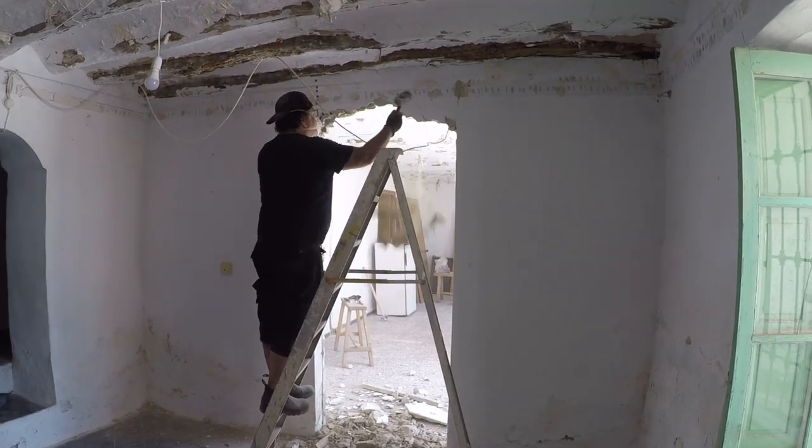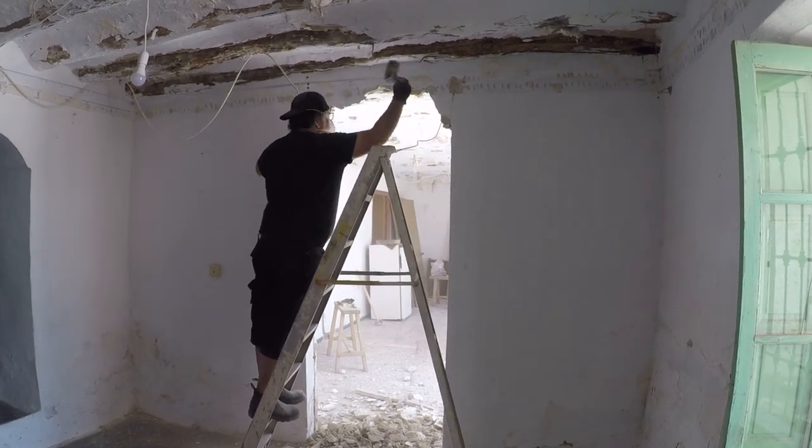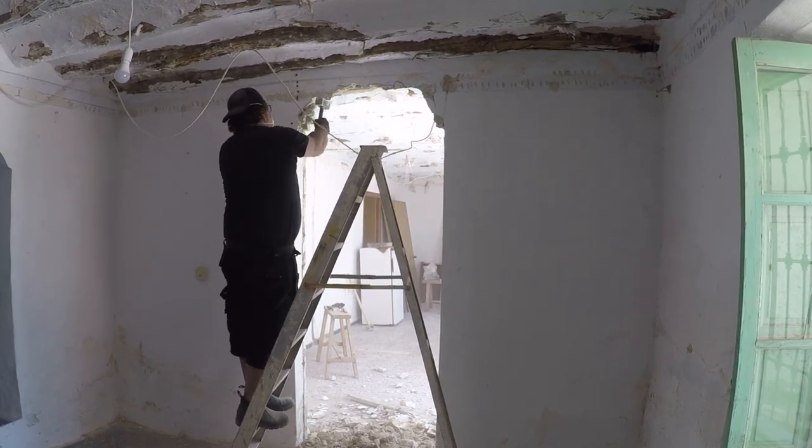So as you can see, there's no bricks up there, there's just bits of old stone which have probably come from the land around us, and an old mortar which is just turning to dust.